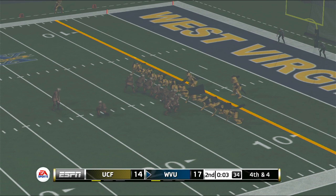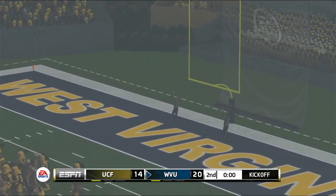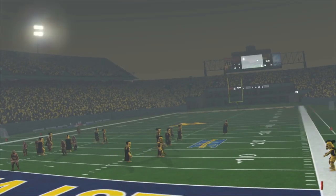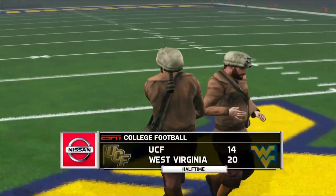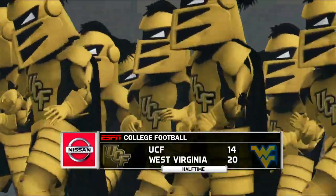It's fourth down. They'll line up for the field goal, and this is nothing more than a chip shot. And it splits the uprights. Even though they gave up a field goal here, that defense is feeling pretty good about themselves right now. It could have just as easily been a touchdown. It's halftime, and we've got a close one. The Mountaineers in front by 6.